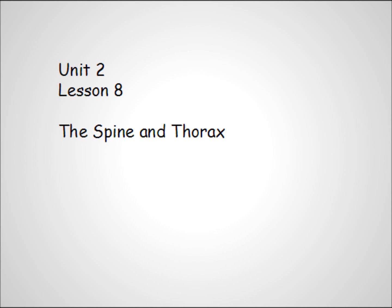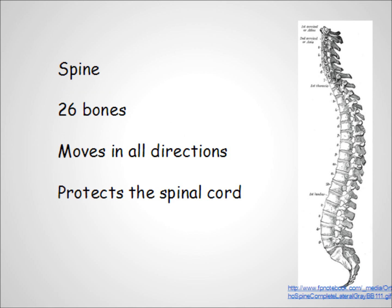Unit 2, Lesson 8, the spine and thorax. The spine is a structure composed of 26 or so bones capable of limited motion in unlimited directions. The spinal cord, which is the body's connection to the brain, is protected by this unique collection of bones.